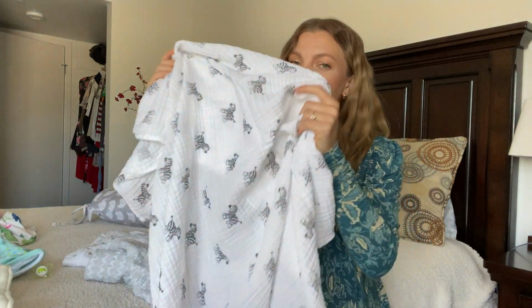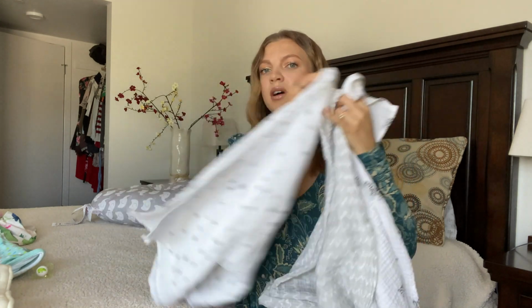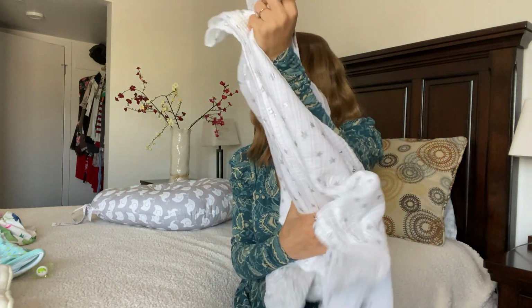All right, so yeah, it's super breathable, it's super light, and it's multi-purpose. Again, you can use it as a burp cloth, anything really. And you can cover the car seat, or you can cover your stroller. So yeah, there's tons of different options on Amazon or Target or anywhere you want.